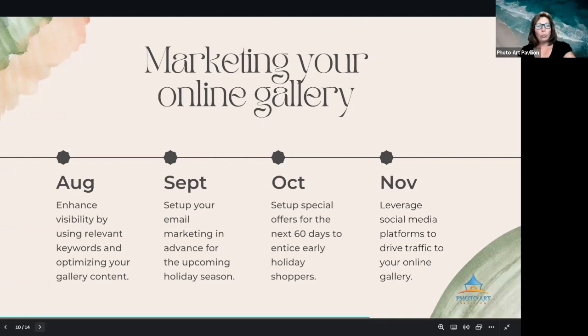Now we get out of August, which is only 2-3 weeks away, and we're into September, believe it or not. I can't believe how fast this summer has gone by. But now we're getting ready in September to set up our email marketing in advance for the upcoming holiday season. You could take the month of September and you could start strategizing on your 3 or 4 or 6 email campaigns that you want to go out over the next 45 to 60 days. You could do that in September.